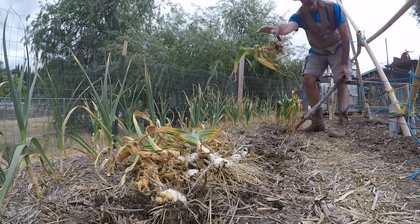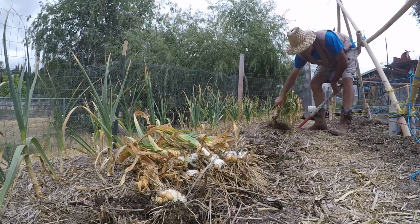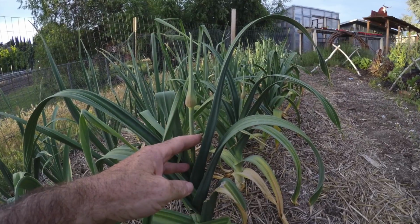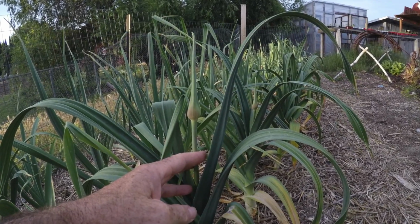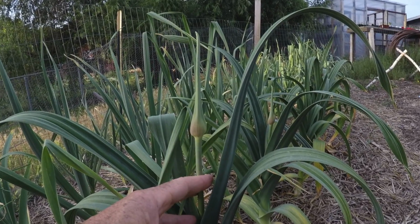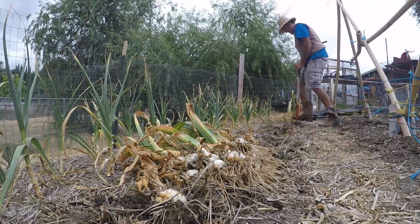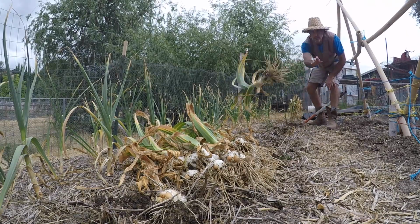Garlic can be divided into two categories, hardneck and softneck. The hardneck put up what are called scapes. If left to grow, those scapes will bloom into flowers, but you do want to cut them off so that it'll encourage growth in the bulbs, and you can use those scapes in your cooking.